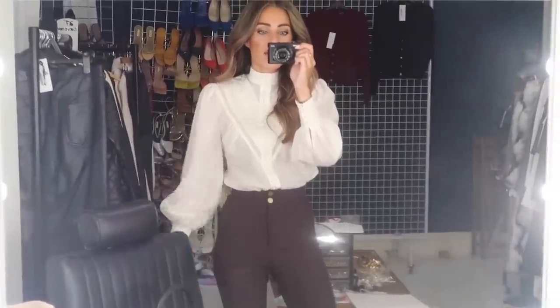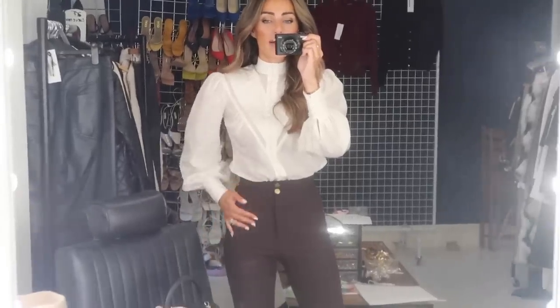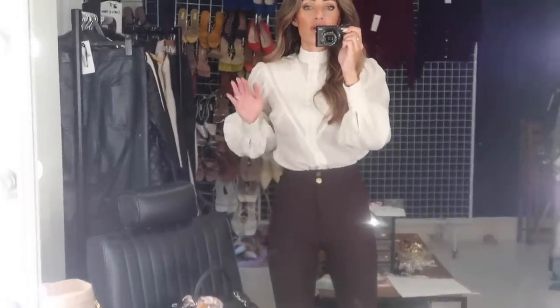Outfit number two. You would have seen this already on the campaign shoot day. These are two of my absolute favorite pieces from the collection. These are the chocolate jodhpurs and the pin tuck blouse. This is just another level. Like, that drama in the sleeves makes me so happy. And these are just so flattering.